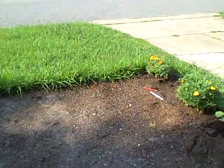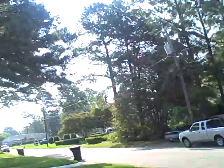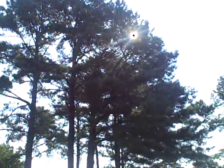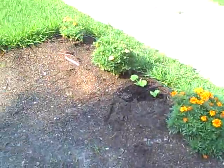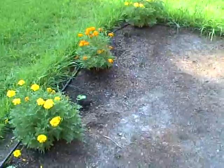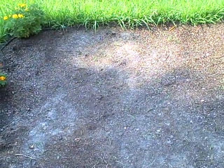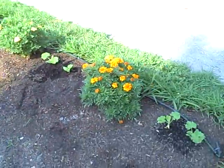I gotta get this grass cut. And it's already getting hot. Sun's gonna be coming up to these trees here shortly. So, alright. And the marigolds seem to be doing very well and keeping bugs and stuff out of here too. So, we'll see how that continues to do.